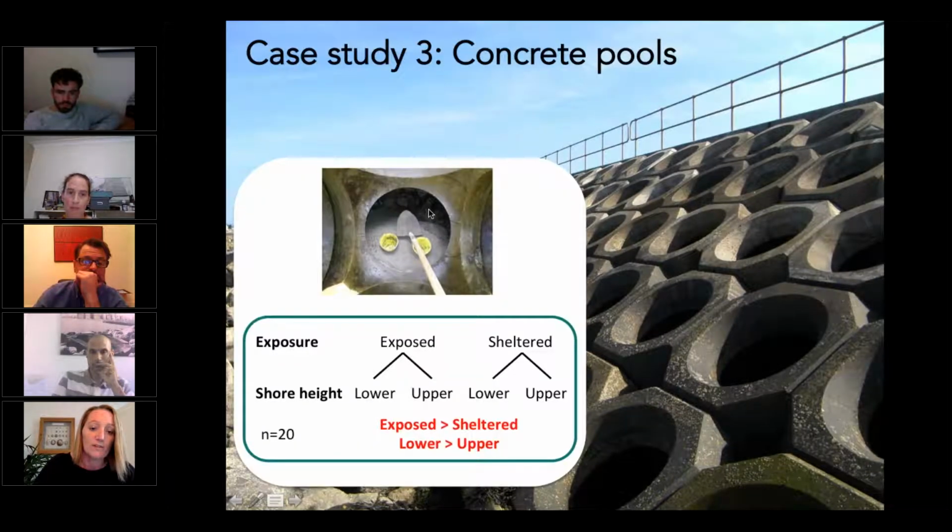If you look inside these units, this is what they effectively look like. There's rock armouring underneath in the core, and then we poured concrete in on top of this. As it was setting, we placed these buckets in, made sure that they made depressions in the concrete, removed them after the concrete had set, and effectively they retained water and functioned like rock pools.